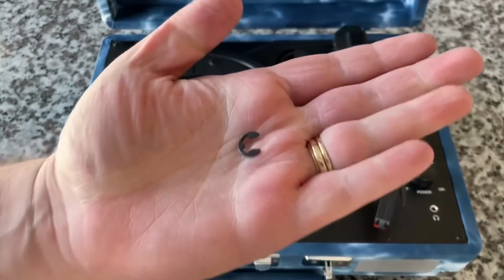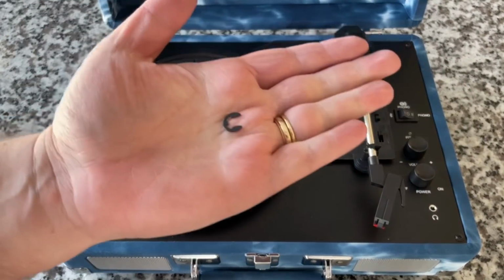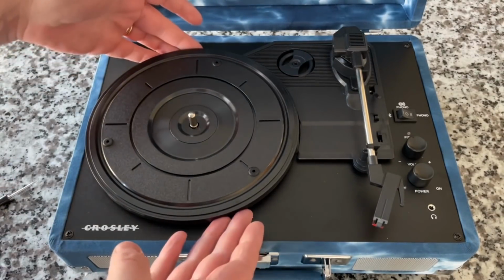All right, so this circlip right here, this little clip holds it onto the spindle. There's a little notch down there. Very easy to lose. Hold on to those. Don't put it down on like a granite countertop that's speckled black and white because you'll never see it again. Then you can lift the platter.